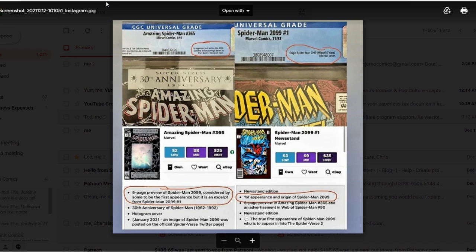All right, what we see on screen right now is something that was going around on Instagram. I didn't leave the handle of who was posting this, but that's irrelevant. What we have here are images from Key Collector, as well as images of CGC slab books, both for Amazing Spider-Man 365 and Spider-Man 2099 #1. So let's look at what we have here, and then I'm going to bring in a lot of data and variables that's going to really etch out what is fact in this situation, okay?